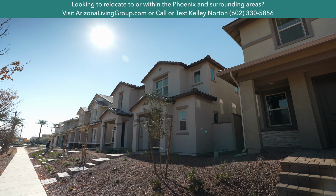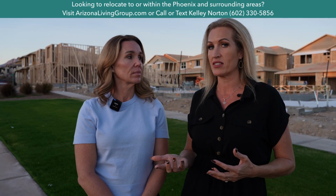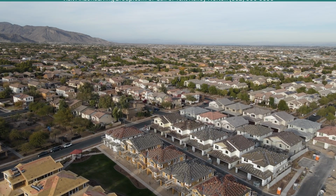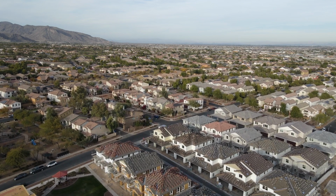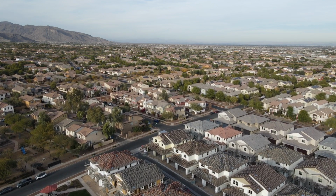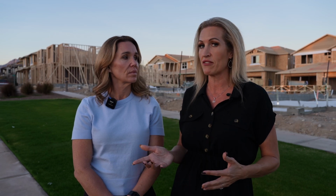So if they were starting one of these spec homes right from build up, it would be about 6 months. But they have homes closing every single month. You can see there's houses behind us that are in various different phases, and there's empty lots right around us too. So they're gonna start further away from the models and then finish towards the models at the very end. And again, a total of 70 homes here.